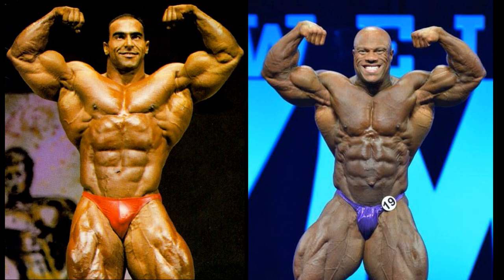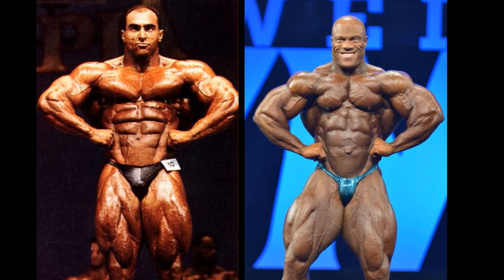I mean, who's to say Doctor doesn't have them in his arms? And I don't think he does. They look like good biceps to me. But anyway, front lat spread. This is the same deal as the front double bi. It's just impossible for Phil to defeat the structure.